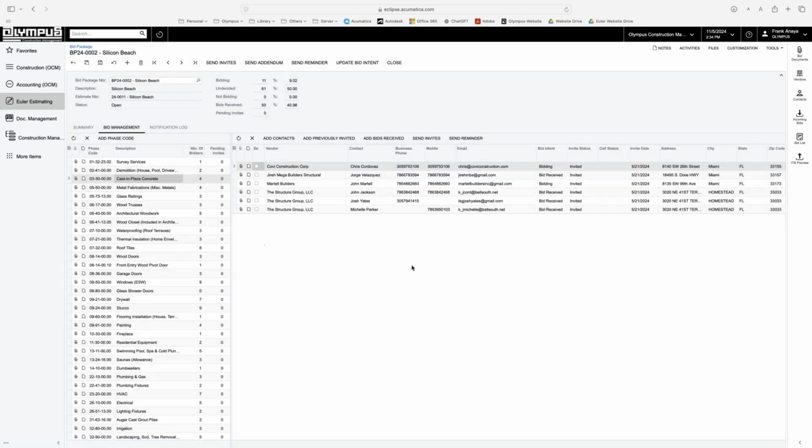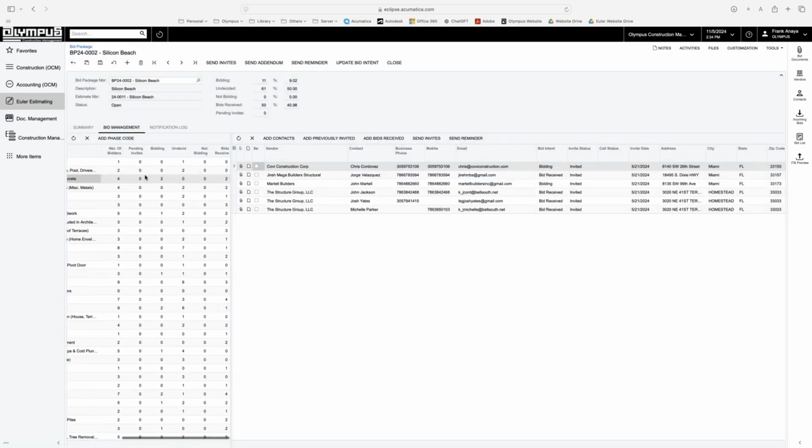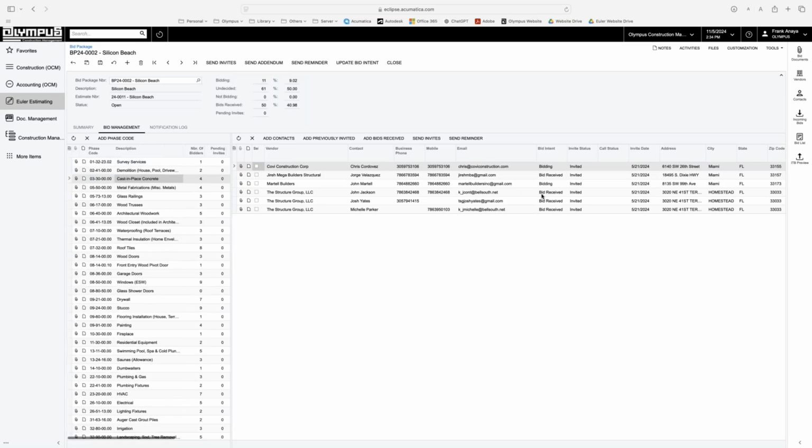So everything that is populated in this table to the right will be reflected in the table to the left. The number of bidders, the amount that have been bid, the bids we have received, and using this table, you can classify what's going on. If you made a phone call, you have a couple of options here. You can tell if the bid has been received or not.